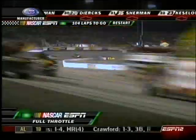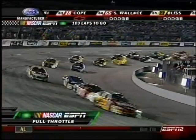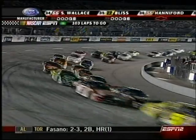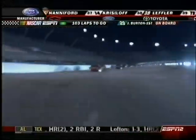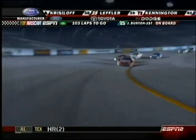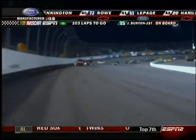Well, I could tell which radio was Jeff Burton's when he says, a great start, you're clear. He was sailing. Yeah, he's been pretty clear all night, pretty much, unless that one time that Clint got by him. He's got a good lead right here off the start. I'll tell you what, he shot it out like it was in a cannon. Yeah, Jeff's car seems like they have everything just right for him.